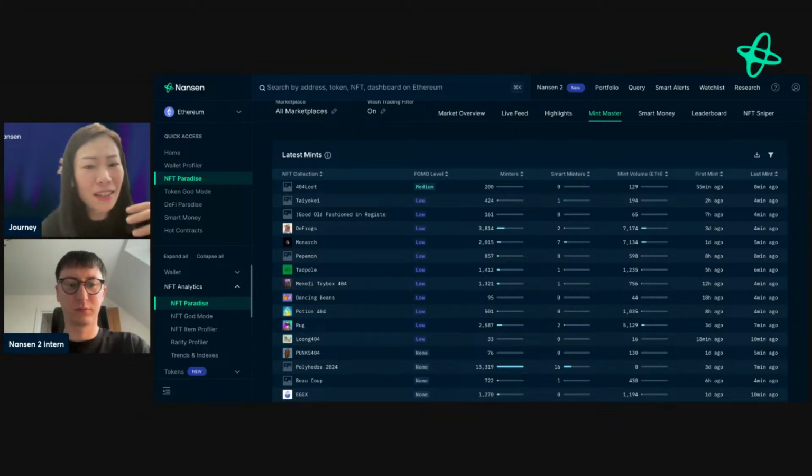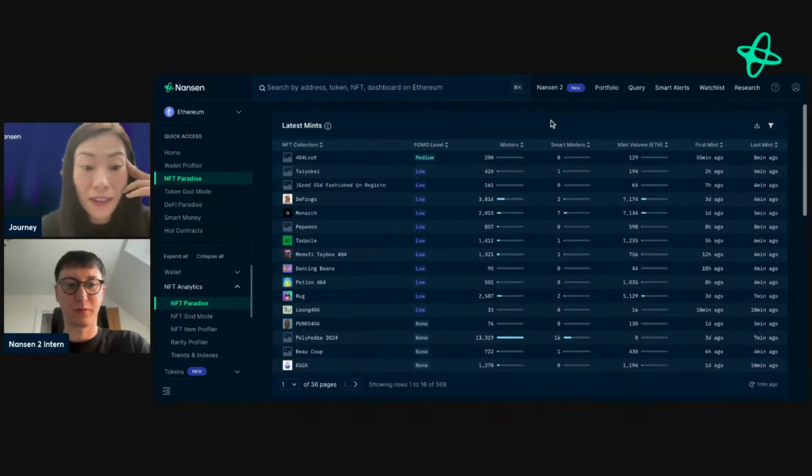And also, you can see there are some so-called old collections. How come they're still minting? It's basically because people are selling it and then reminting it again. So this is also good for monitoring both new collections and old collections that people are still interested in and actively trading.